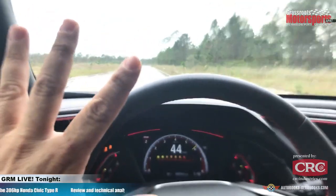And the thing is dead straight. I mean, absolutely dead straight. I had to grab the wheel because the road turned a little bit. And unfortunately, the car cannot control the road. So, folks, that is our on-road assessment of the Honda Civic Type R.